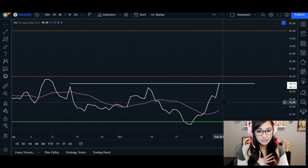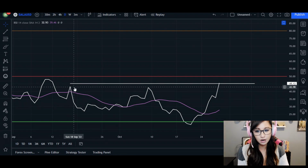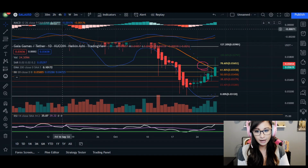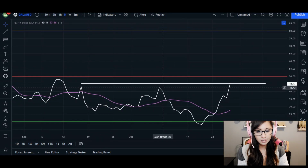So I'm just going to open up this RSI so it's easier for you to see. So roughly around Saturday, September 17th, we saw as high as 43% here for the RSI. When we take a look at what occurred, there was a decrease of our MACD indicator, seeing that RSI flipped over to the red area. Okay, here is another example of the RSI being around this area. So 42% of the RSI.